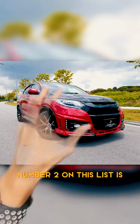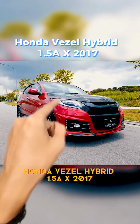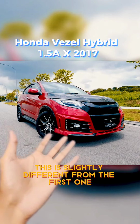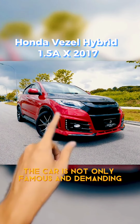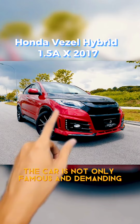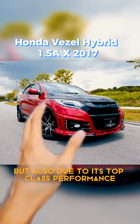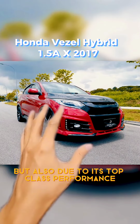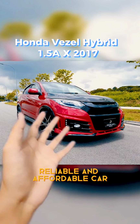Number 2 on this list, Honda Vezel Hybrid 1.5AX 2017. This is slightly different from the first one. It's an SUV vehicle and a family-friendly car. The car is not only famous and in demand because of its eco-friendly nature or fuel efficiency, but also due to its top-class performance. Honda Vezel is an overall safe, reliable, and affordable car.